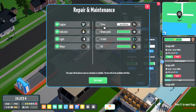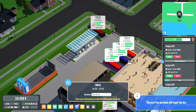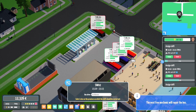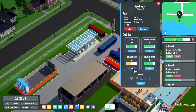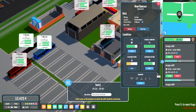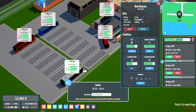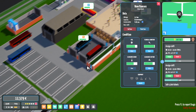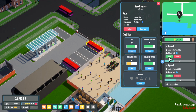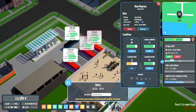Oh, I think you're having... Oh, you got a flat tyre. Start a repair. We'll put you on the Citero for now. Hopefully that will be fine. You better get a cleaner into you. SW03, onto you. 04, onto you. You've got nothing assigned. We'll assign you to that one and get a cleaner out to you.